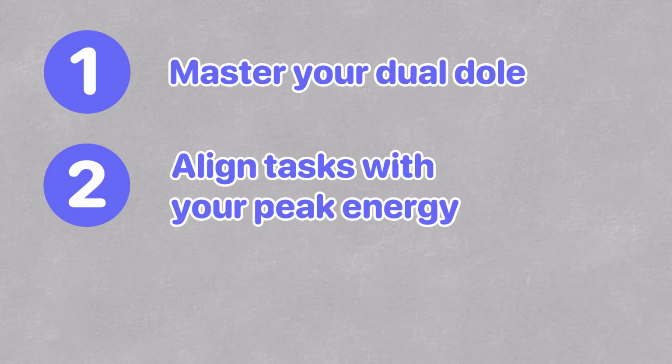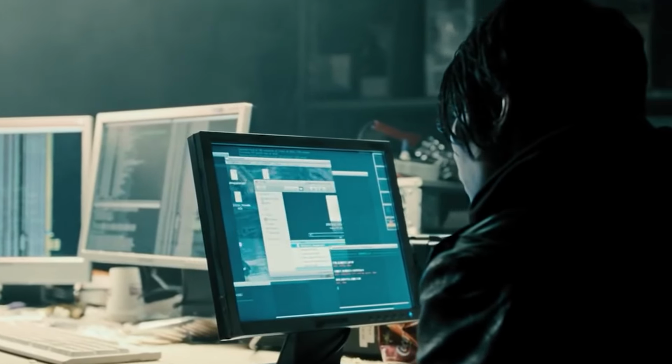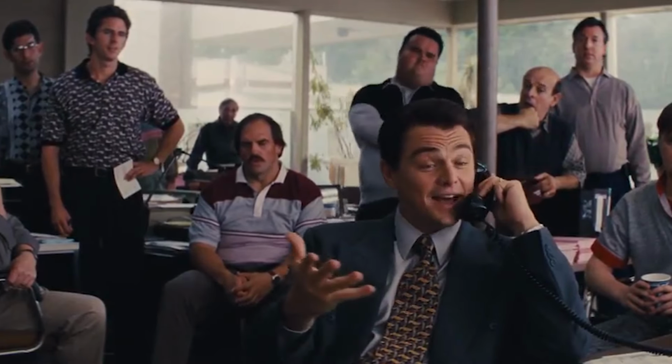We then navigated the importance of syncing your workload with your natural energy peaks. Whether you're firing on all cylinders in the morning or hitting your stride in the evening, schedule your critical tasks for when you're at your best. This isn't about filling every slot on your calendar. It's about optimizing those slots to enhance your productivity and your creativity.